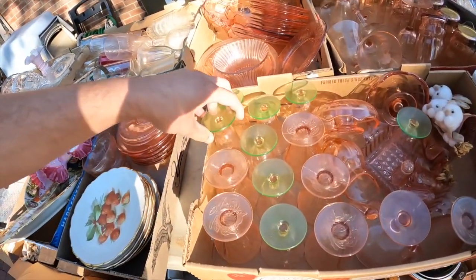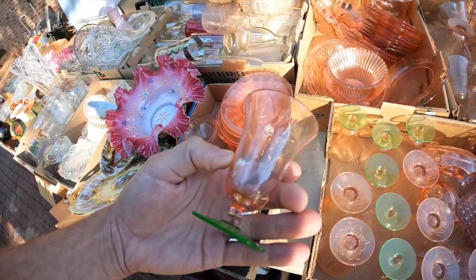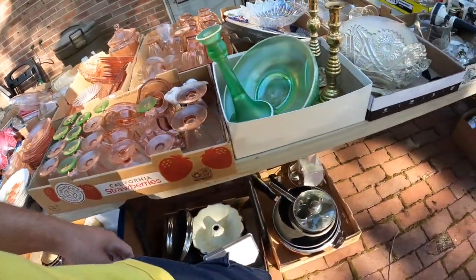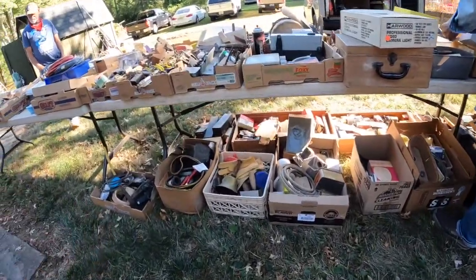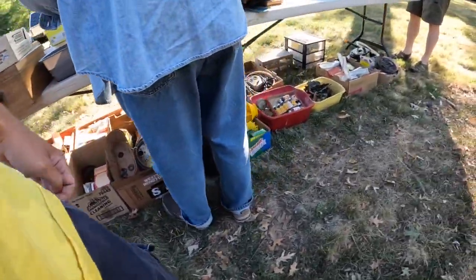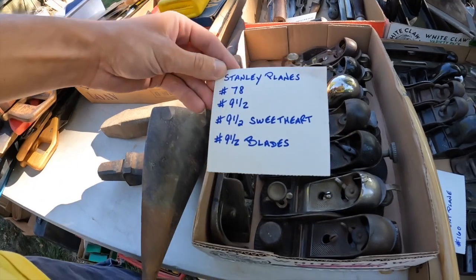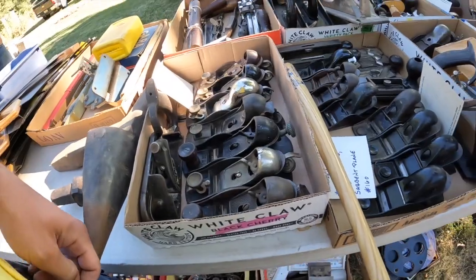Wow, that is interesting. Do you see that? It's green depression base with a pink depression top. I've never seen that. Zucchini bread. It's frozen, so you're good.